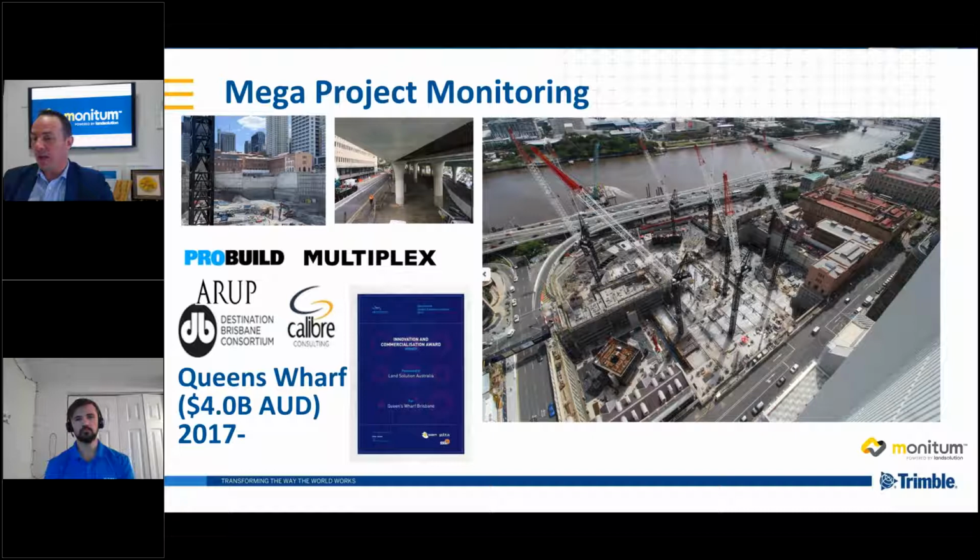We ended up getting less than half the amount of sensors. It's still a mega project. We've still got 13 total stations working. Still, at this point in time, we've got 13 total stations integrating in a network solution 24/7, taking nearly 450 prism observations every hour.